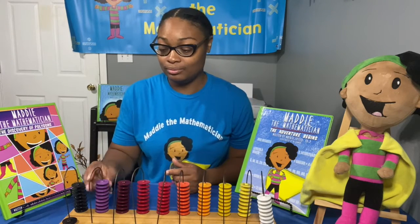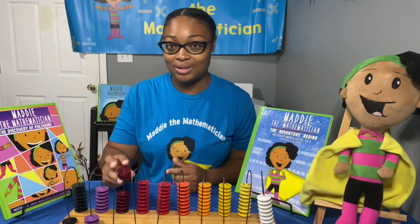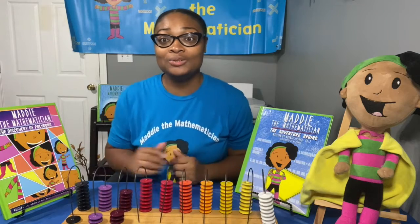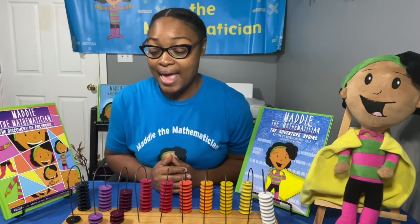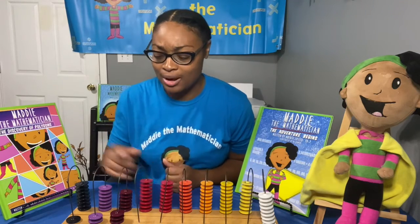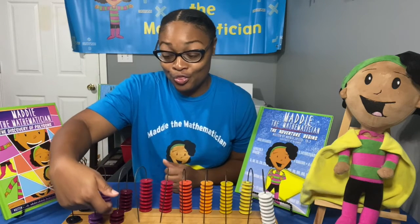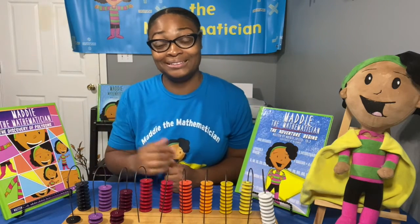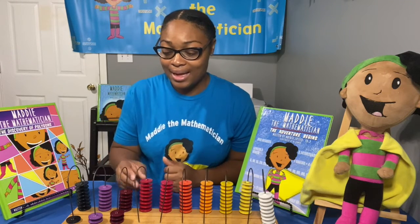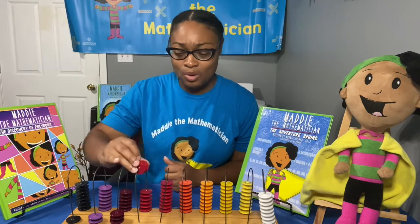1 black, 2 blue, 3 purple. So now we're going to keep going and see if our scholar can let us know what's going to be our next pattern. So if we have 1 blue, 2 purple, 3 maroon, see, I'm a little confused with my colors. What's going to be our next pattern? Again, let your scholar get excited and let your scholar count out. Maybe it's going to be what?